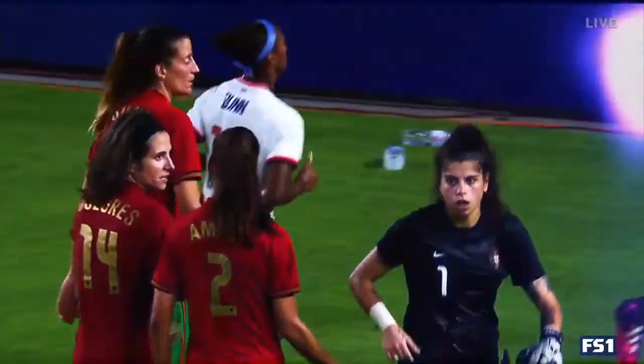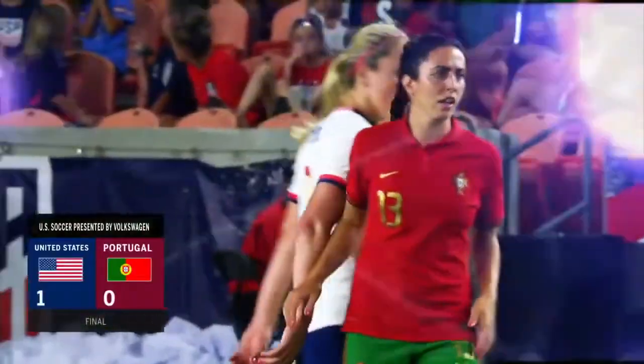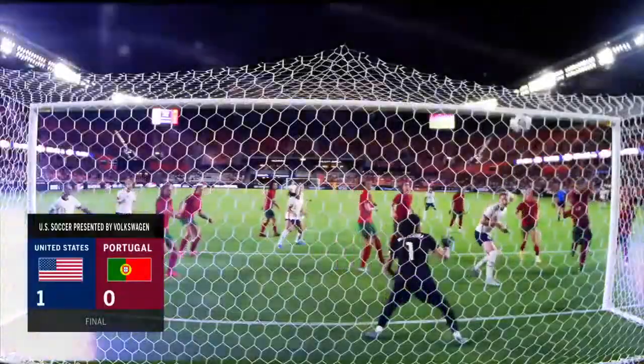Eastern. 16th shutout in the 19 matches under manager Vlatko Andonovski. Sam Mewis, the lone finish, as the women earn win number 537 for the program. The number one team in the world back in action Sunday night right here on FS1.